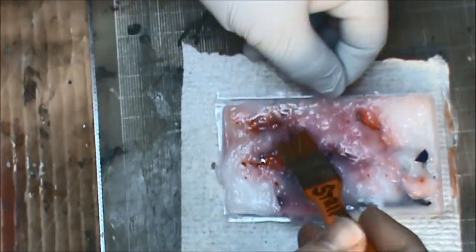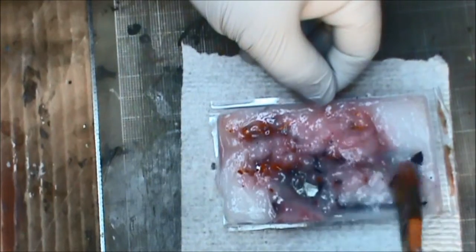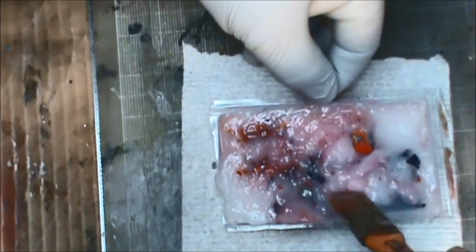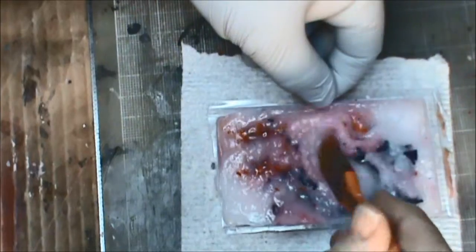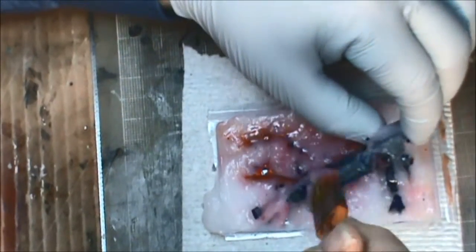Okay, so here we are. The red car has been in for about 20 hours. The blue car has been in a little over 12. The little bits that I dabbed on in the previous part just didn't seem to be doing it, so I just slathered the hell out of them and let them soak. And as you can see, I know it's non-toxic stuff, but still, be careful.